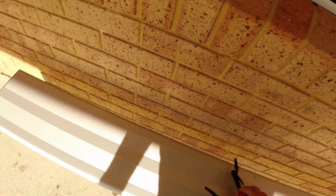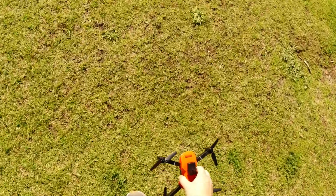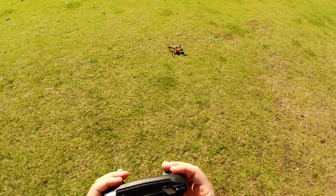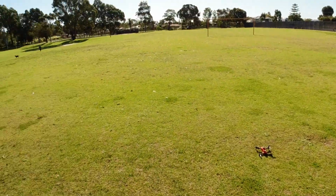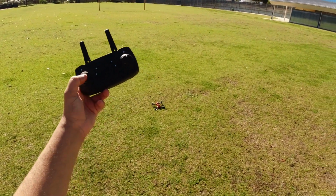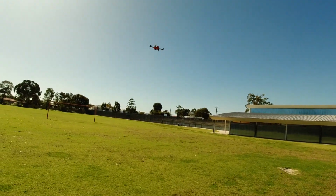Okay, so let's take it up for a flight. See how this does. Now it is a little bit windy out here, not too bad at the moment. So I'm going to put it on rate 3, which is the rate button here. 1, 2, 3. Let's put it up in the air. So to take off, just press it once up on the throttle stick quickly. And we'll put it up in the air.